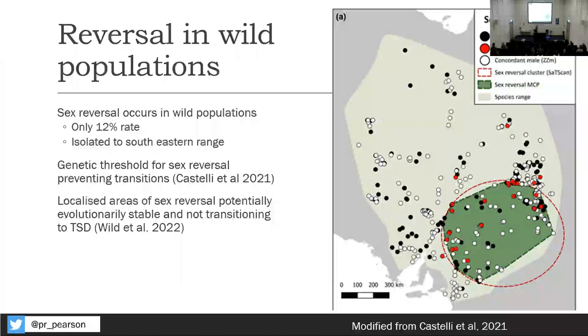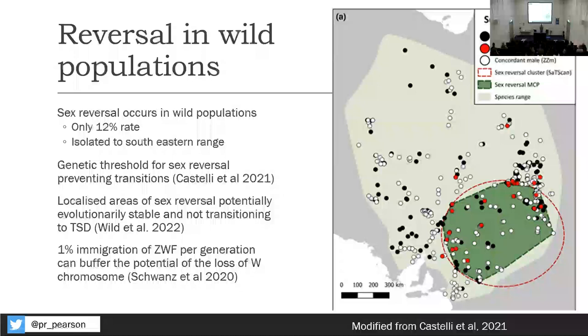However, we also know from some theoretical work done by Lisa Schwanz et al. that even in a population with sex reversal, if there's just a little bit of immigration of ZW females, within one generation, it can buffer that loss of that W chromosome. So how does this tie back with everything else?